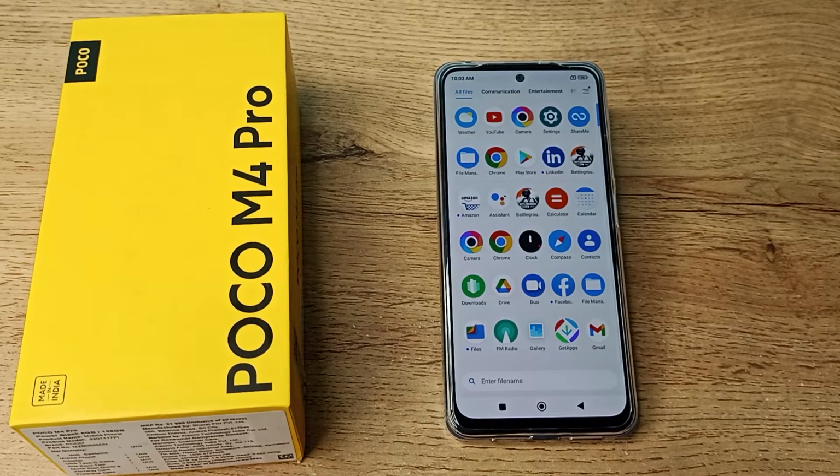In this video, I am going to show you how you can change your hotspot password in your Poco phone. If you want to change your hotspot password in your Poco phone, you can change it. Now let's see how to change the hotspot password in our Poco phone.